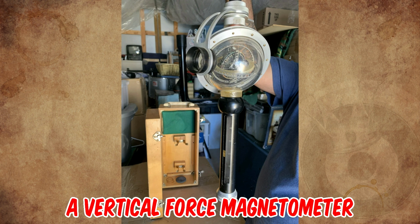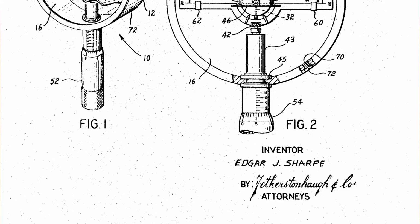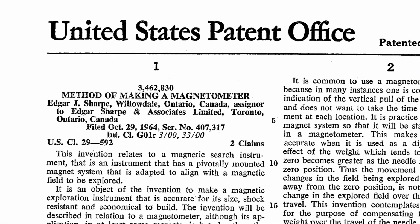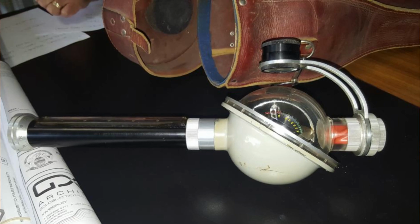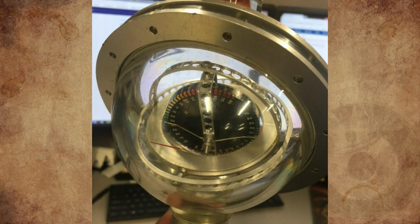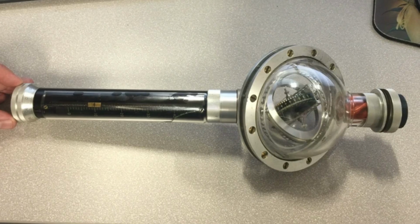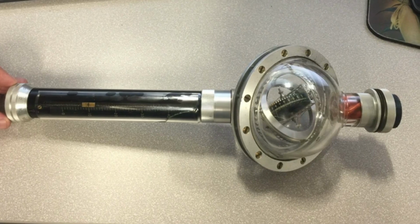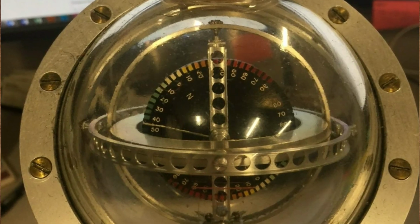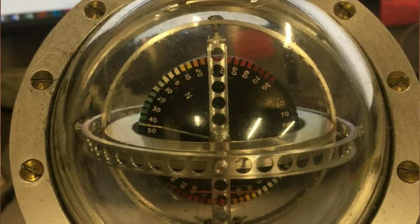It's a vertical force magnetometer. Invented in 1946 by Edgar Sharp of Willowdale, Toronto, Canada, a mechanical instrument designer. By sensing disturbances in the Earth's magnetic field, magnetometers are able to pinpoint metallic ore deposits located deep underground. Sharp's first designs were not intended to be attached to aircraft, and after going public in 1961, would continue to develop innovative technologies for aerial surveying into the 21st century.